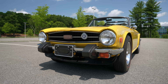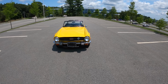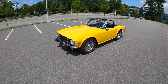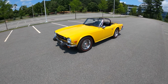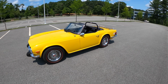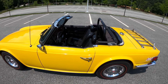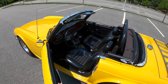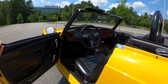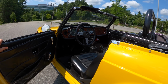They made a lot of these. They made about 90,000 of them. Most of them were exported from the UK. All of the US market cars got carburetors. Why does that matter? Well, because the TR6 PI, petrol injected cars, actually had 150 horsepower, where we in the US market were stuck with the carburetors with only 104 horsepower. So this 2.5 liter straight six only makes 104 horsepower here in the US.